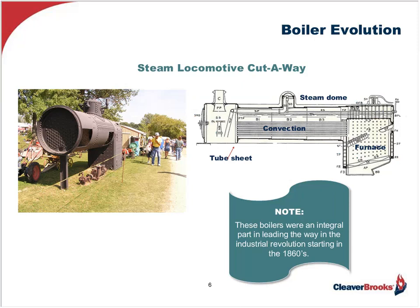Now, as the water was heated, it turned to steam, and the steam was released to the steam dome, from which the steam was then delivered to the driving pistons, which were using the motive force to drive the wheels either forwards or backwards. Now, without these trains and the use of the motive force of steam, we would not have had the Industrial Revolution that we experienced beginning in the 1860s.